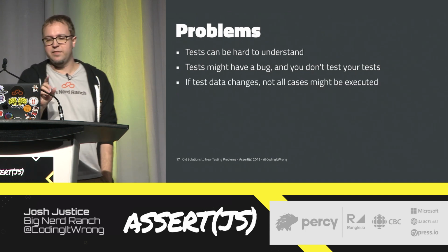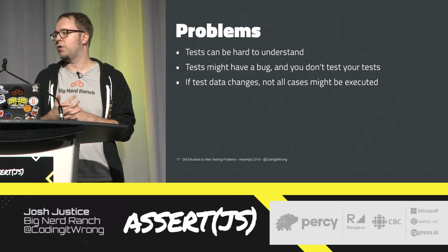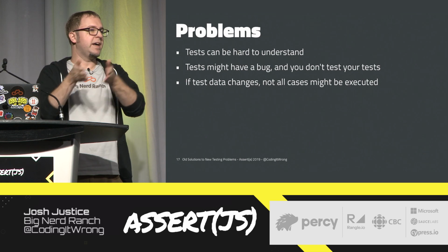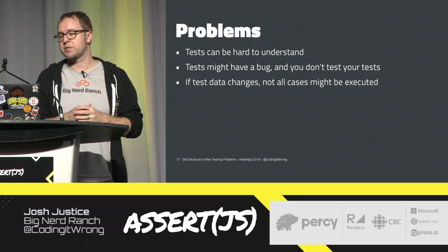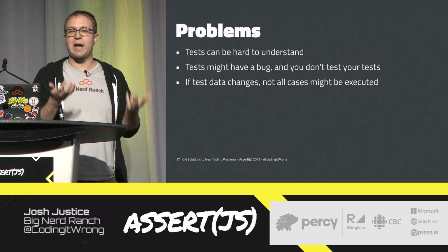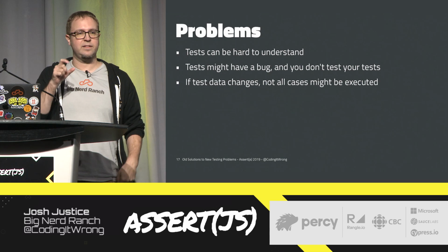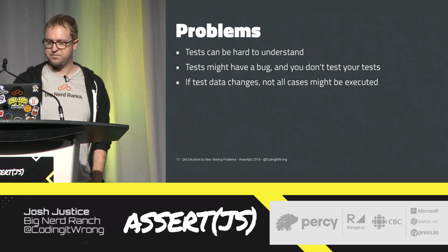And this one is maybe my biggest concern out of them all. If the test data changes, not all the cases might be executed. So right now we have addresses that have one line and addresses that have two lines. But maybe that file is an export from a development server. Maybe we overwrite it. Maybe it just so happens that there are no addresses with two lines anymore. Now we don't know that that branch is not executed. We don't know that our code is not covered by tests.